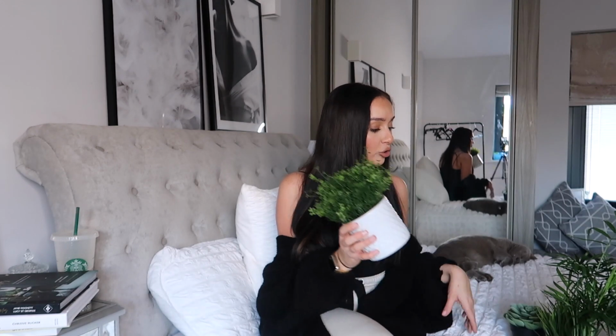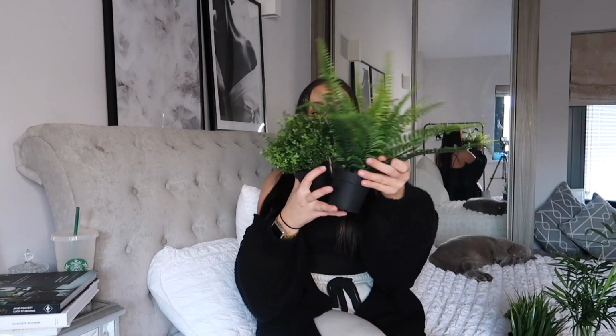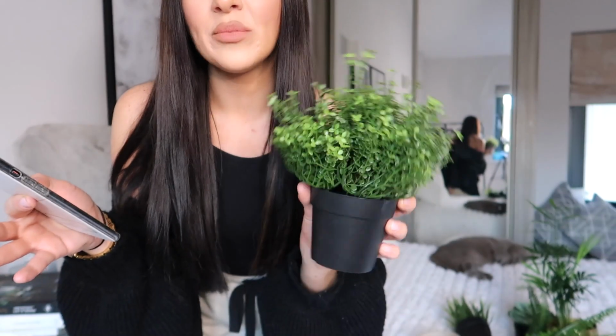Anyway, so I picked up some artificial plants. If you want artificial plants, check out Ikea. They are so inexpensive. All of the plants just come like this, obviously just potted, and then you have to buy the pots separately. Okay, so the first artificial plant I picked up was this one.